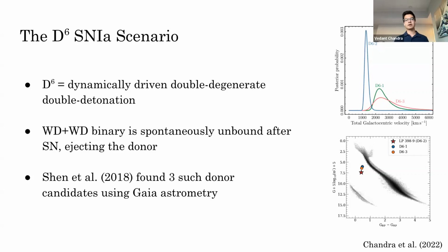Ken and his collaborators thought about this prediction and then went looking in this beautiful data set from the second data release of Gaia for such unbound hypervelocity stars. And they found three. You can see here on the right-hand side two plots of the three stars that Ken found in his paper. On the top, you can see their total galactocentric velocities. They're all in excess of 1,000 kilometers per second. These are among the fastest stars in the entire Gaia data set.